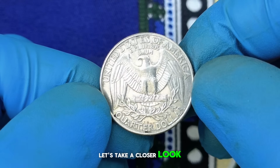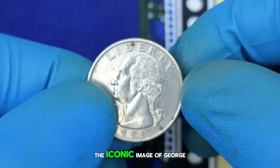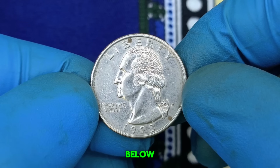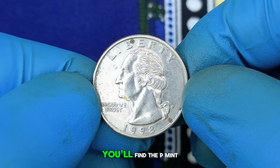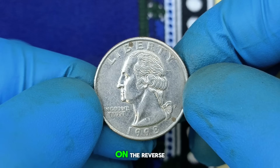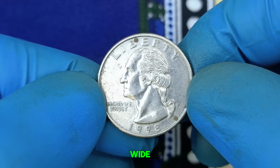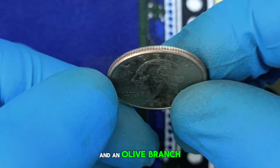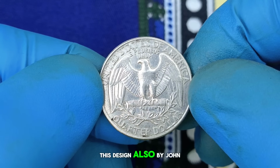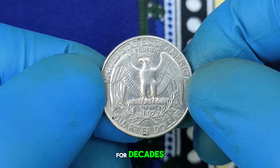Let's take a closer look at the design and features of this coin. On the obverse, we have the iconic image of George Washington, with the date 1998 inscribed below. To the right of Washington's portrait, you'll find the P mint mark, indicating it was minted in Philadelphia. On the reverse, we see the majestic bald eagle with its wings spread wide, clutching a bundle of arrows and an olive branch symbolizing both war and peace. This design, also by John Flanagan, has been a beloved and enduring symbol on the quarter for decades.